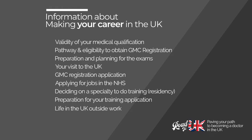Then if you have to take any exams, how you can prepare and plan for the exams, and information about if you have to go to the UK for an exam, how you can plan to go to the UK. This is all about visa and all the other applications. All the information is already there, and I'll just show you where you can find it.